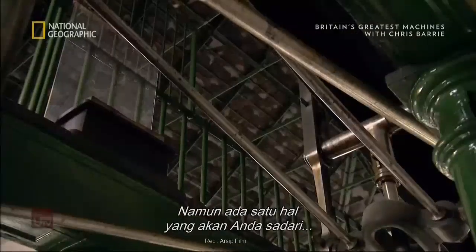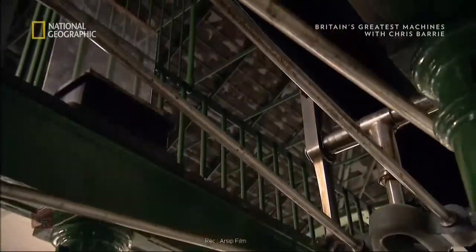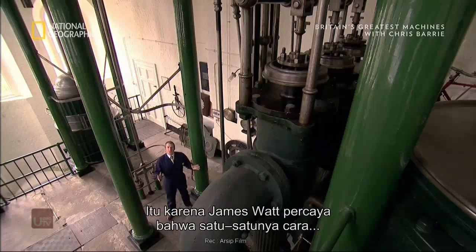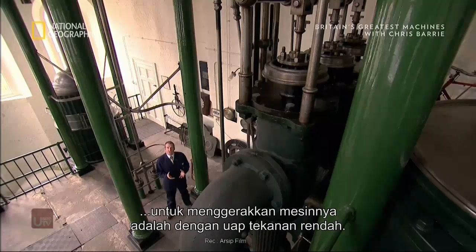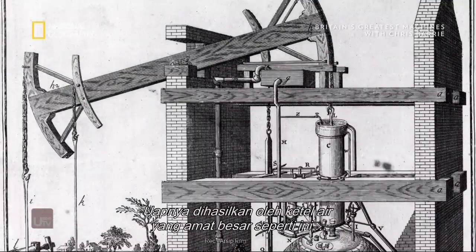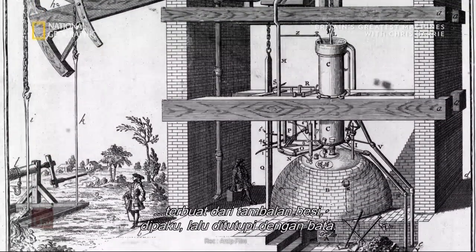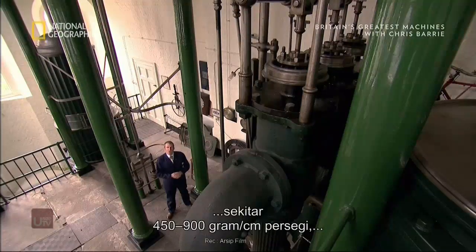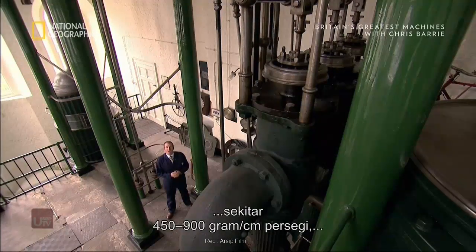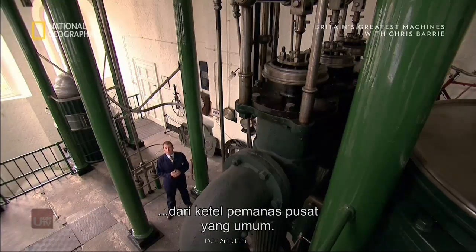But there's one thing you might just have noticed about this engine. It's huge. That's because James Watt believed the only way to power his engine was with low-pressure steam. His steam was generated by massive kettle-like boilers such as this one, made of a patchwork of iron riveted together then bricked over. The boilers provided steam at around 2 to 3 pounds per square inch, which is about 7 times less than a typical central heating boiler.